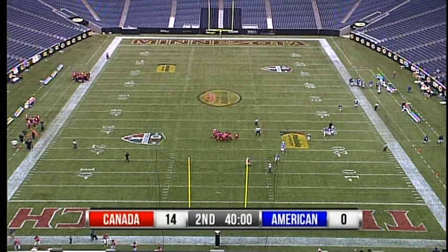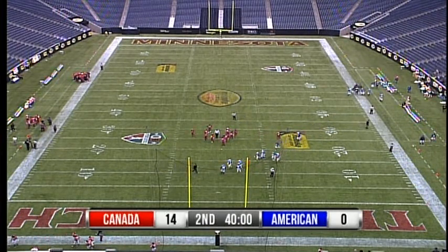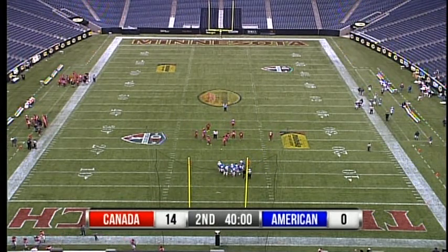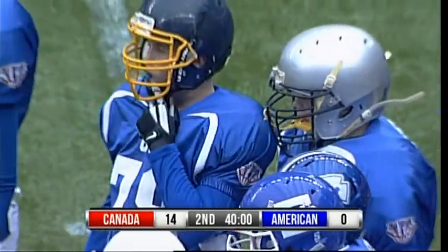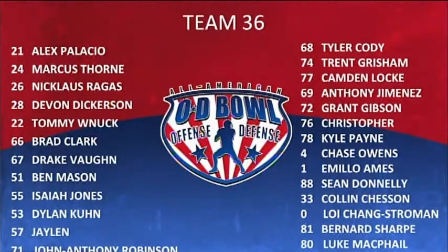Back here at Reliant Stadium. As we get ready for the start of the second half, Canadian team on top 14-0, here in the first game of the Can-Am games. This is the middle school game here at the 2013 Offense-Defense All-American Bowl. Team USA is going to get the ball to start off the second half here from the 20-yard line. There you see Team USA and their roster.